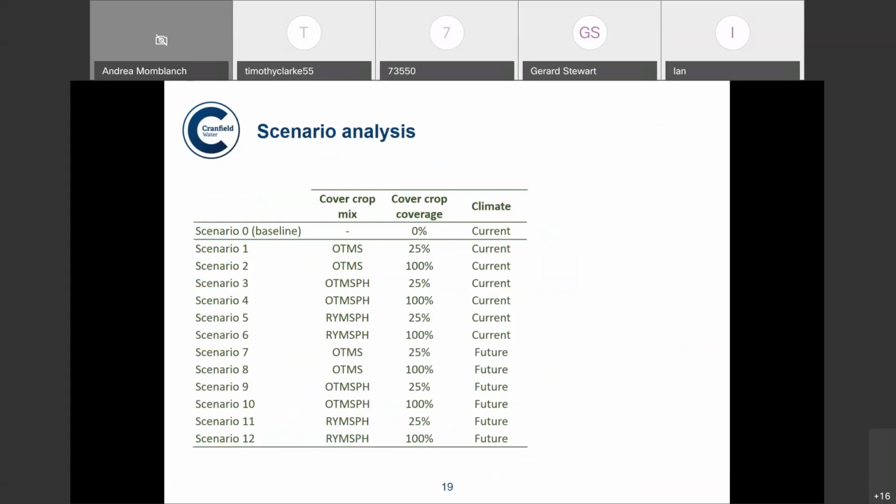So these are the scenarios that we ran. We ran different scenarios for the 3 different cover crop mixes under different cover crop coverages. 25%, that is the current cover crop scheme, so if what is in place now continues over time, that 25% coverage or application of cover crops in arable land, or if we increase it up to 100%, all arable land under winter cover crops. And then we tested that under current climate conditions, basically precipitation, and the future rainfall projections.